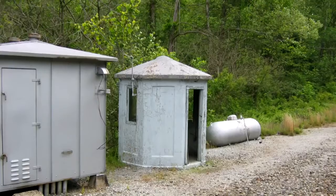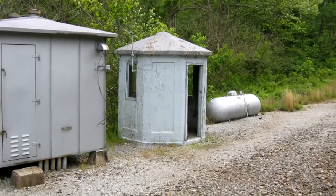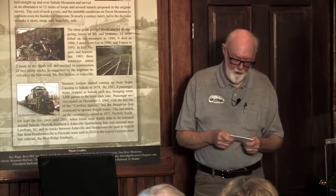That is still there, and eventually over time that became electronically controlled. They didn't have to have a guy sitting down there anymore. One month after Pitt's accident, another freight train, again 13 loaded interstate coal hoppers and a few boxcars, lost control just before Sand Cut.